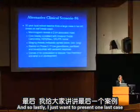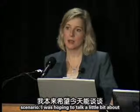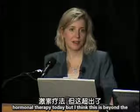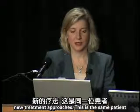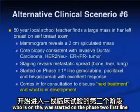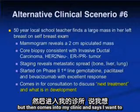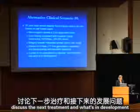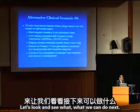So lastly, I just want to present one last case scenario. I was hoping to talk a little bit about hormonal therapy today, but I think that this is beyond the scope of this talk. But I would like to talk about some new treatment approaches. This is the same patient who was started on the phase 2 first-line clinical trial with gemcitabine, paclitaxel, and bevacizumab, is having an excellent response, but then comes into my clinic and says, I want to discuss the next treatment and what's in development. Looking forward, even though they were doing quite well, let's look and see what we can do next.